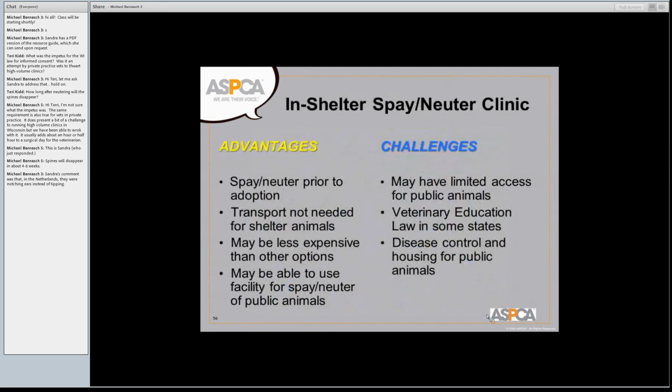Okay, we're moving to in-shelter spay neuter clinics. Here the advantages are that the shelter's own animals can be spayed and neutered prior to adoption. We avoid the stress of having those animals transported off-site for that procedure. For shelters, this may be the least expensive way to have their own animals spayed and neutered, and they may be able to use that facility for spay and neuter of public animals as well.